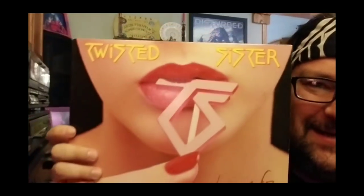All right, and this one right here was missing for a long time. I have been looking for this one since the beginning, you guys. Since the beginning of our adventures. Could never find it, and one of my buddies had it, and I was super jelly. Twisted Sister. Yeah, the one with the sucker.